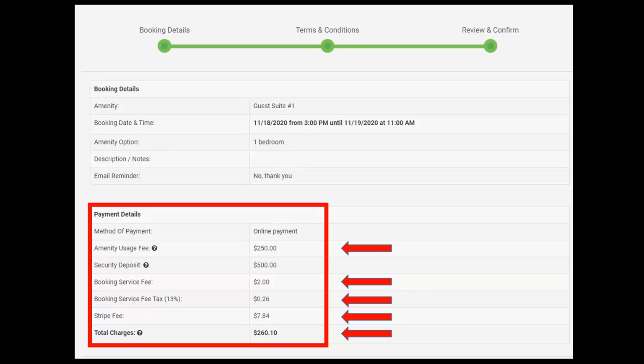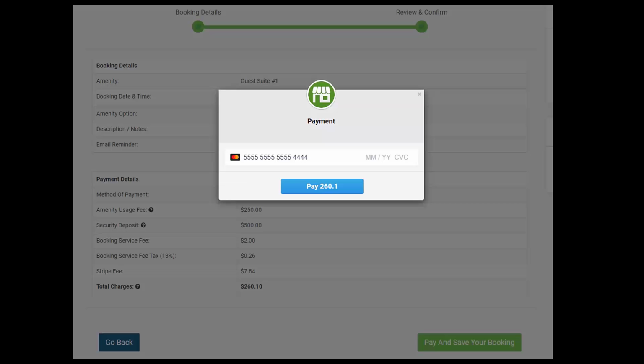And the additional charges are clear enough on the screen that your residents would have an understanding of the breakdown. It's important to them that they understand that, so they don't call management and ask why you're charging 260 when you're advertising your amenity at 250. And the last screen is a pop-up that comes from Stripe. This is where the residents will put in their credit card along with their month of expiration as well as their CVC.